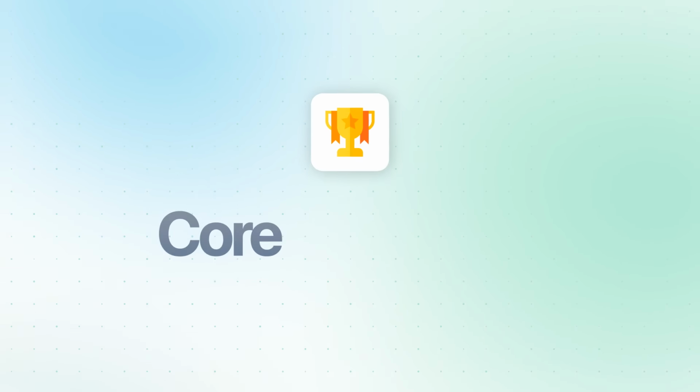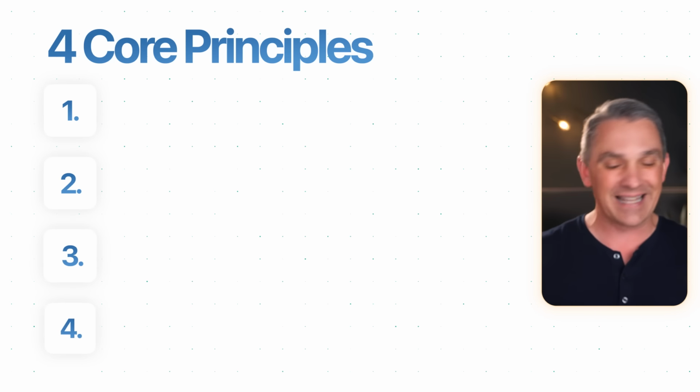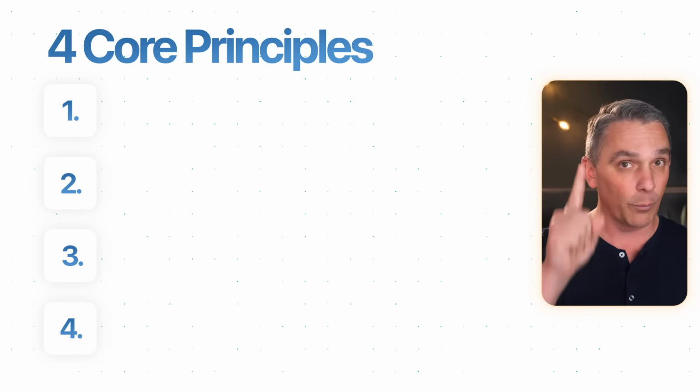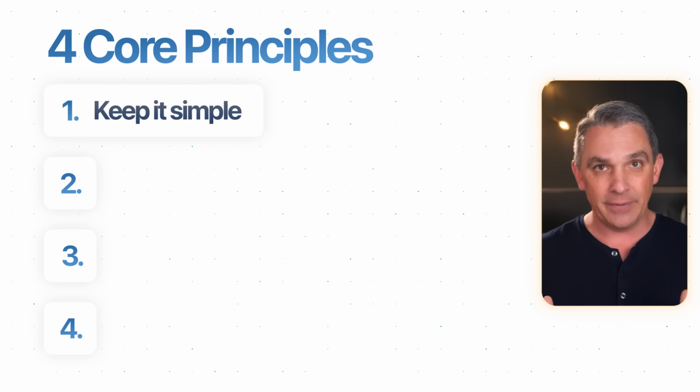Let's get into it. All right, so before I get into the CEO dashboard itself, showing you how to use it, how to build it, how to customize it, there are 4 core principles that you really need to understand if you want to get the most out of this. Core principle number 1, you've got to keep it simple.